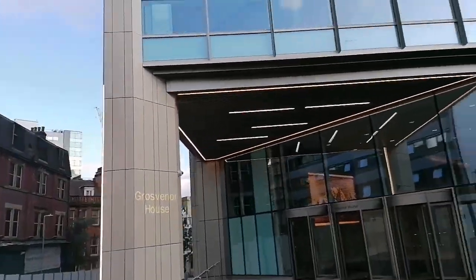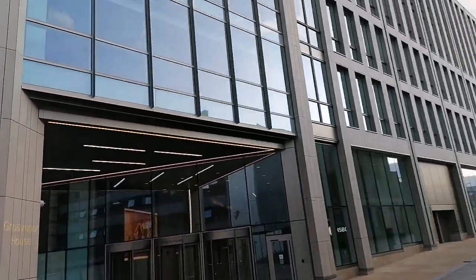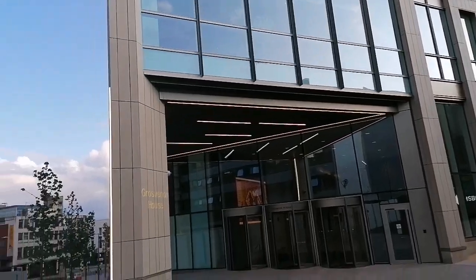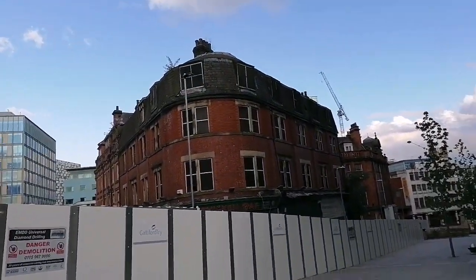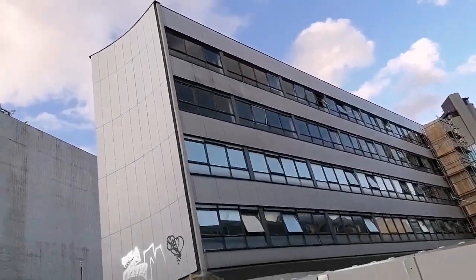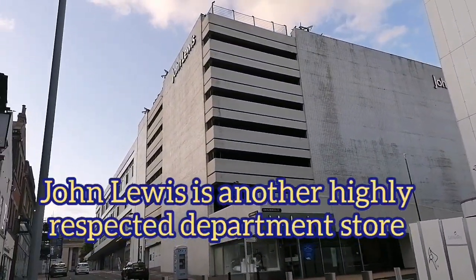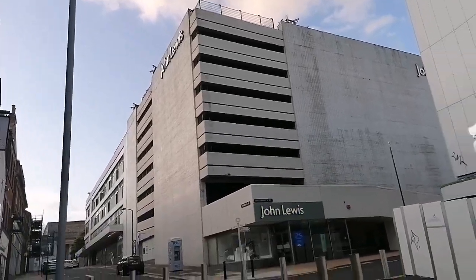So keeping the old name, also opening it out to other people to rent retail space there. They won't need it all, but those buildings there, I think, probably are going. Very sadly, I think that probably goes at some point. And also behind there, that John Lewis, they're moving down The Moor at some point when that's all finished. So that'll probably go as well.